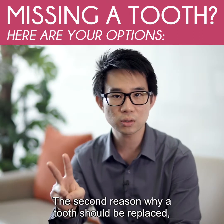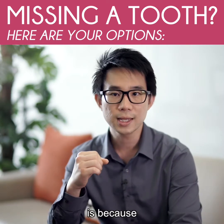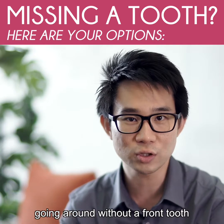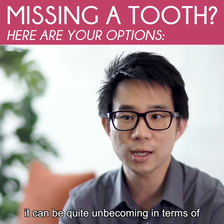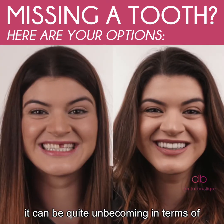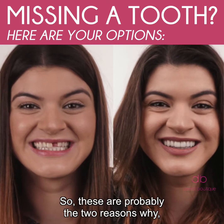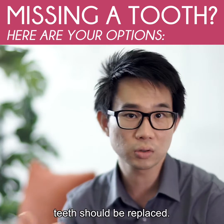The second reason why a tooth should be replaced, especially in the front, is that some patients might be happy going around without a front tooth, but most people don't. When you've got a missing front tooth, it can be quite unbecoming in terms of your confidence, the way you speak, or your lifestyle. So these are probably the 2 potential reasons why teeth should be replaced.